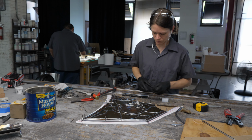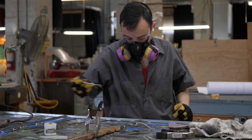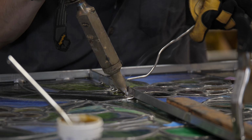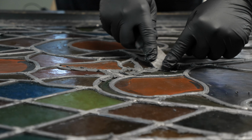Once all of our glass repairs are complete, then we'll re-lead the windows. All joints will be soldered on both sides of the window. Once that process is complete and it comes out of the proper size, then we will waterproof the windows with a vegetable oil glazing compound.